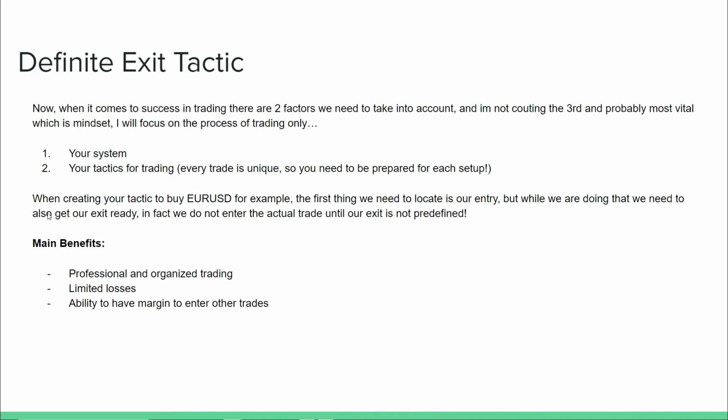Now, when it comes to success in trading, there are two factors we need to take into account. I'm not counting the third one, which is probably the most vital one, which is mindset. I'm not here to speak about that right now, but you need these three. I'm going to focus on just the trading process only.